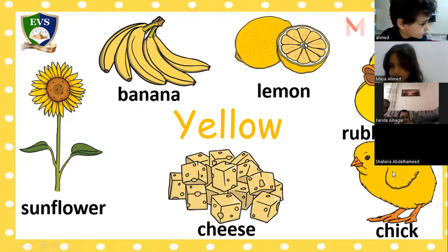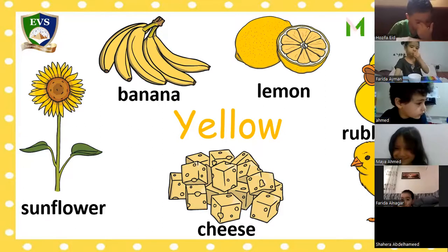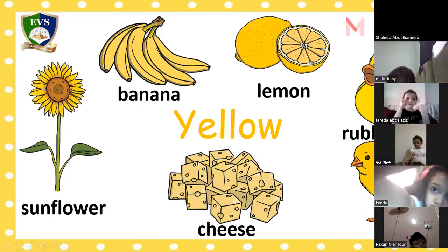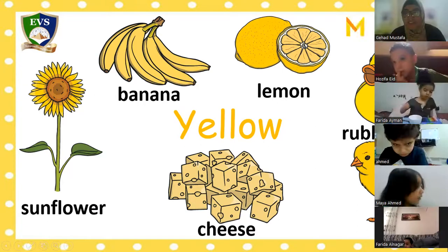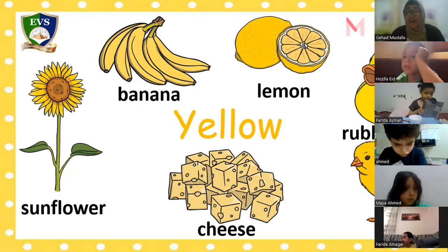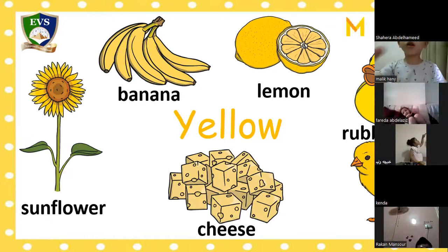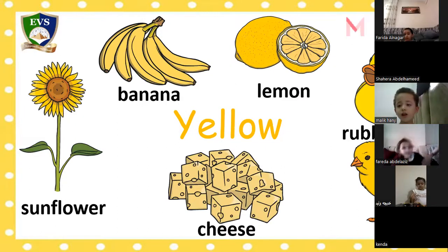Super. And who else? What else did you find? Oh, Farida Abdelaziz, she found something. So please open your mic and show your friends. What did you find? Yeah, pencil. Yes, it's a yellow colored pencil. Wonderful girl. Amazing, Farida. So beautiful. Show it to your friends. Look, everyone, at Farida. She had a yellow colored pencil.